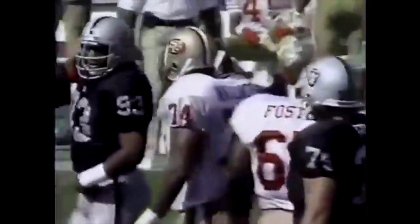Carter, flag on the play. That'll stop a drive right there. You know what it is. Yep, that umpire throws it from behind the defensive line. Going to be offensive holding. Very few penalties in the game so far. Holding, number 66, offense, 1st down.